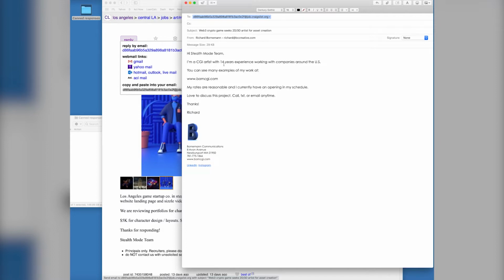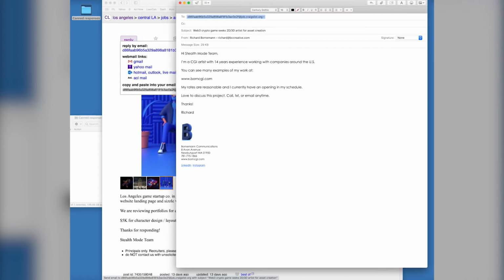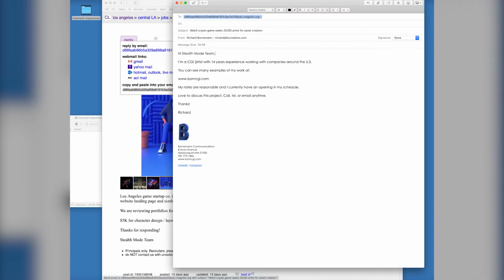So I start off by saying I'm a CGI artist with 14 years experience. So they said they wanted environmental design. Okay, well, I do that. I'm going to say, let me change this. I'm in CGI environmental design with 14 years experience working with companies around the US. I'm an expert in CGI environmental design. Okay, super. You can see my work.